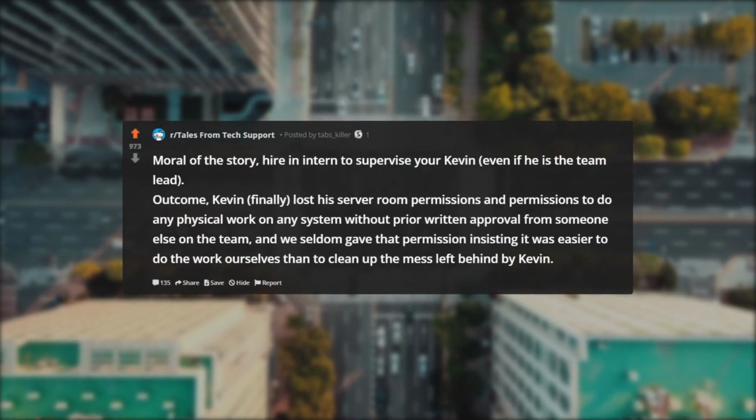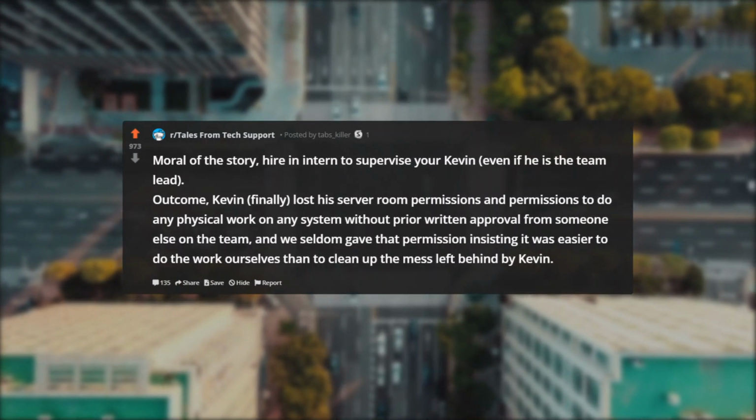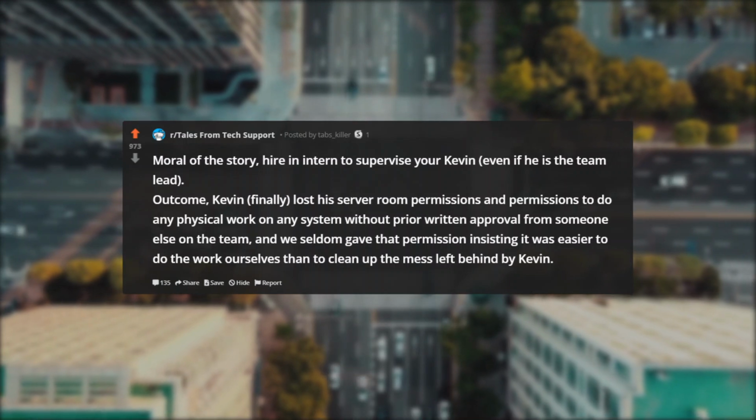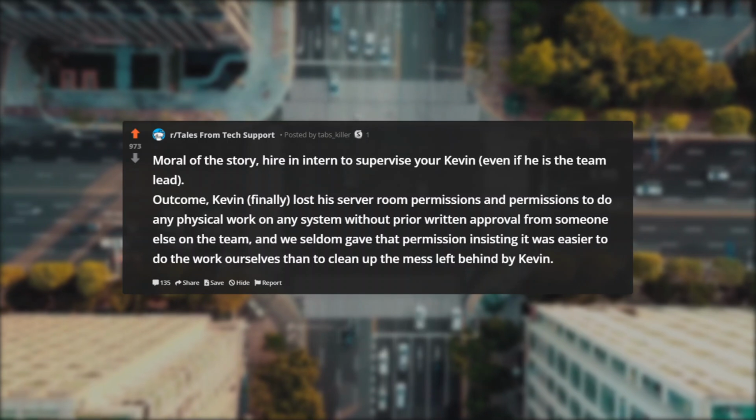Outcome: Kevin, finally, lost his server room permissions and permissions to do any physical work on any system without prior written approval from someone else on the team, and we seldom gave that permission, insisting it was easier to do the work ourselves than to clean up the mess left behind by Kevin.